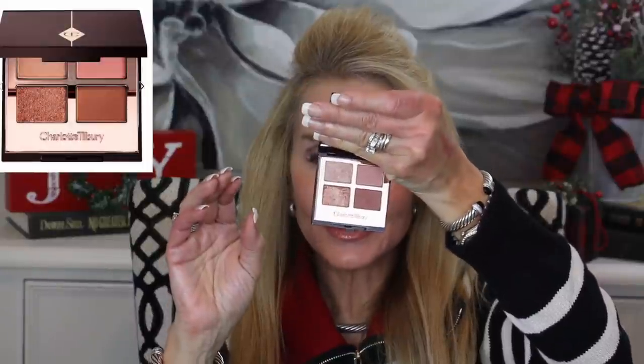And this is the Pillow Talk eyeshadow palette. And this goes really well with the lipstick I have on right now because it's more bronzy, more warm tones. If you like the more warm tones, this Pillow Talk palette may be perfect for you.